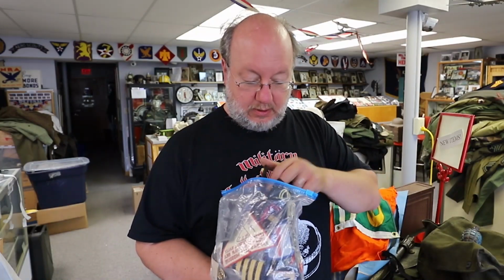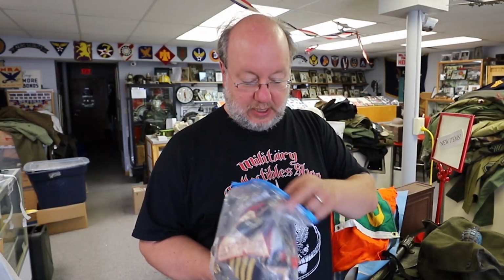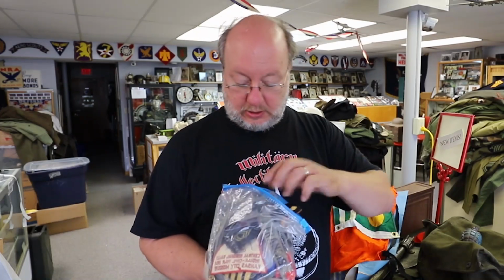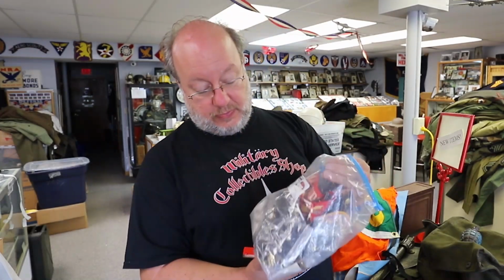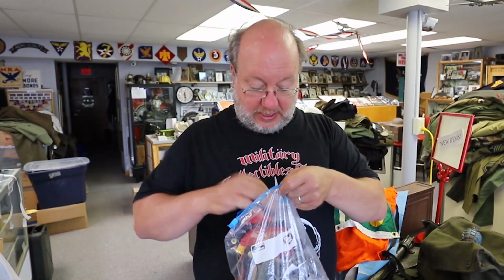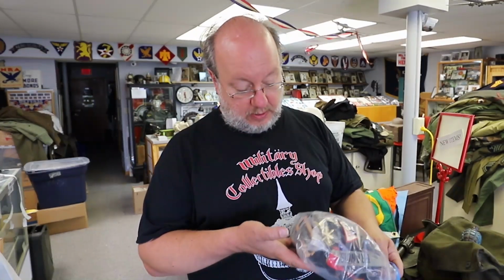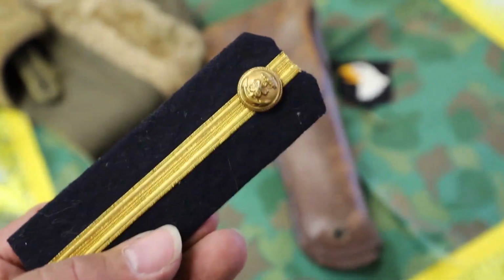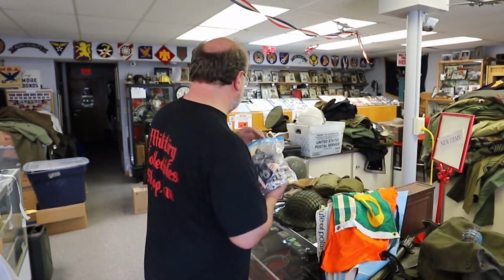So I got some World War II Navy naval boards, officer boards, some patches, 32nd patch, dog tags, collar insignia. There's actually some Japanese shoulder boards in here as well. Just a whole kind of mishmash of stuff, but again, some neat pieces. There's the Japanese, got a pair of these. Some neat pieces in there. So that was a good find.